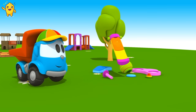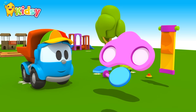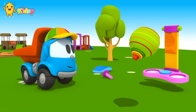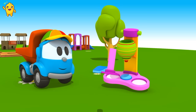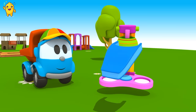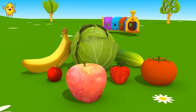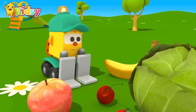So many different parts. Let's assemble the machine. Well done! Now we need some fruit. Lifty, choose.